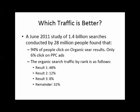There was a study done in 2011. There's been lots of studies like this, but this is a recent one, and it was really well done. It took 1.4 billion searches conducted by 28 million people. And what they found by analyzing all these searches is that 6% clicked on the pay-per-click ads and 94% clicked on the organic search results.